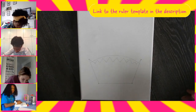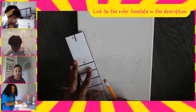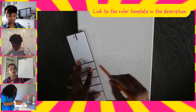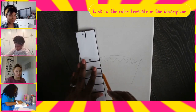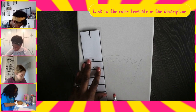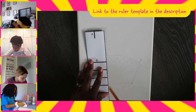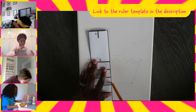So I use my ruler for this part. Again, you don't have to. And I only use it to make the lines straight. It's not to make them even or anything like that. But I draw a line at each point. So at the lowest point and at the highest point of the cupcake holder, like the cupcake paper. So that I just draw the line kind of down to the bottom.